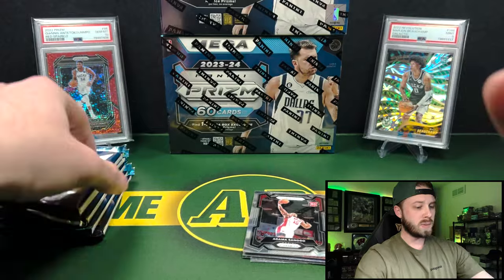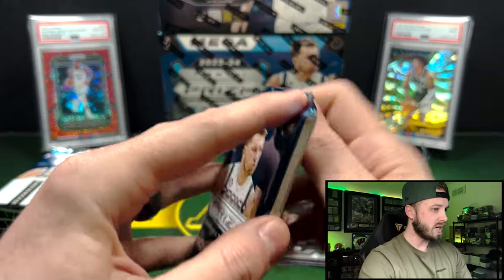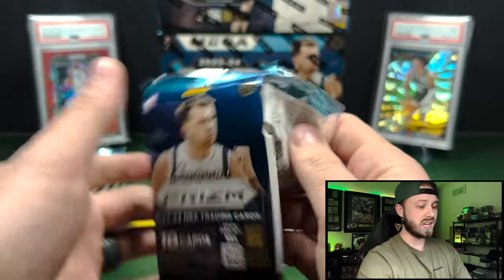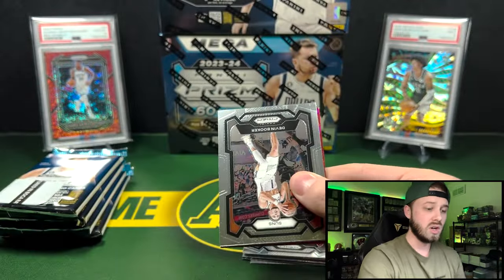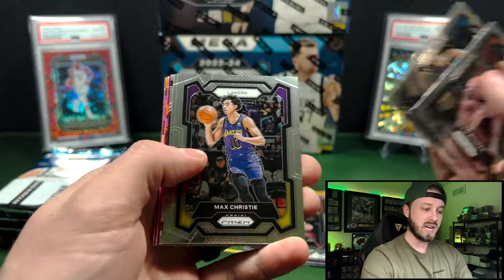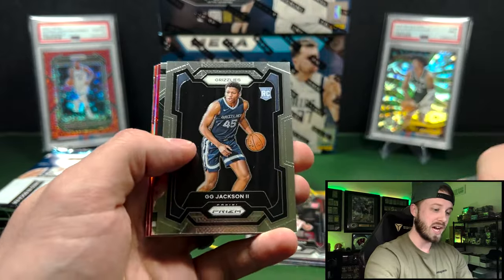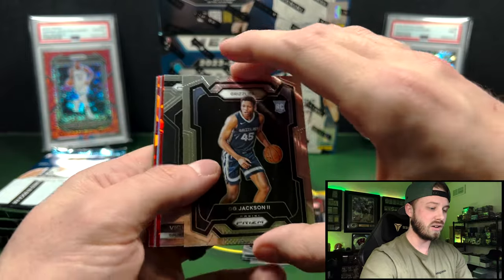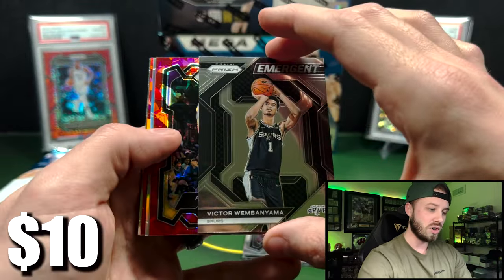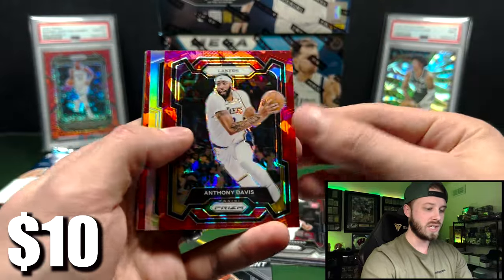So first pack, two red cracked ices. We had a silver and also like two rookies in there as well. So got a high chance to hit Wemby. Definitely going to be short print compared to a lot of the guys. I mean, Panini tends to do that with the stars. We got GG Jackson. Not too bad there at all. I'll sleeve him up. There we go. An emergent Wemby. I don't know what those are going for, but we'll check that out.